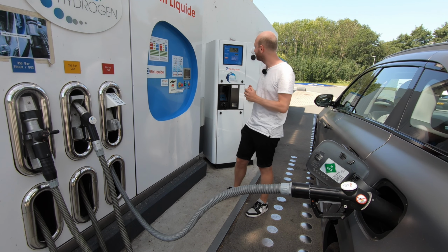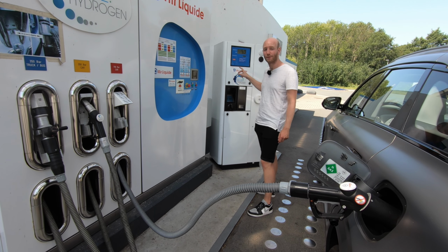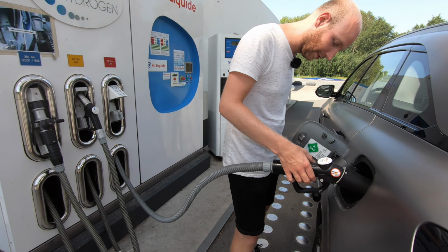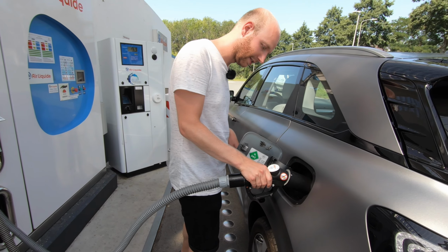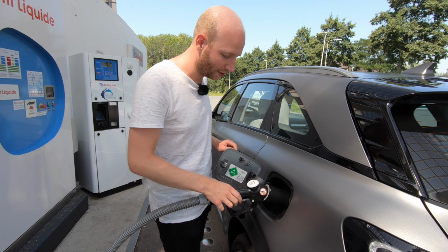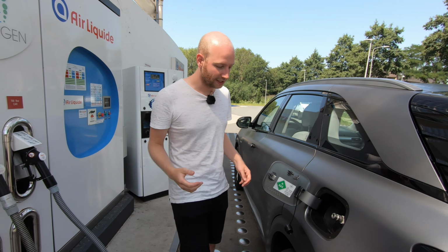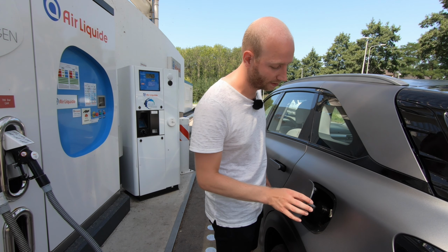Okay, so the car is now full of hydrogen again. We have fueled 3.5 kilos of hydrogen. The start button is not blinking anymore, so that means we can press stop. And then we can dismount this, I think. Oh man, this is really, really cold. The owner also said that sometimes, because of the humidity, some ice can be formed on the nozzle. That's how cold it is. It's crazy. So put it like this, take it out, and there you go. As easy as refueling with an internal combustion engine car.